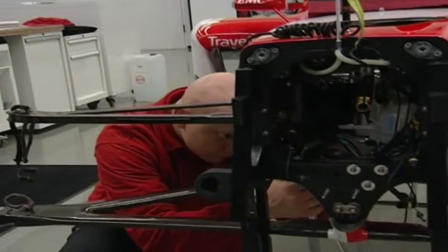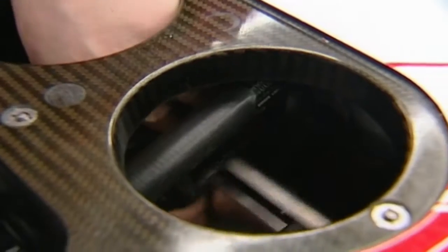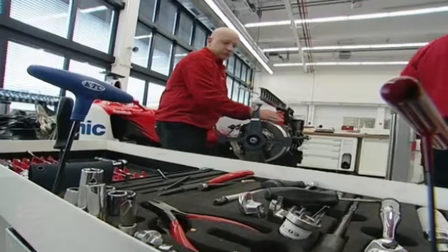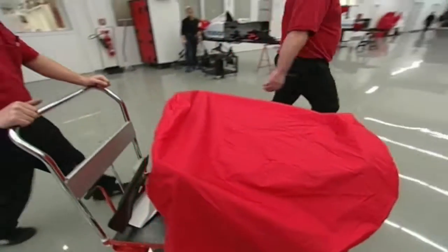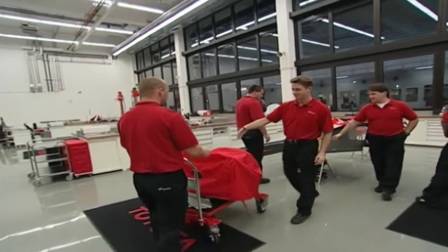The cars are built and then completely stripped and carefully reassembled between every race and test. This requires a team of technicians to check the 4,500 components on every car, and the engine is regarded as just one of those components. It's only through meticulous attention to detail that speed and reliability can be ensured when the cars are on the track.